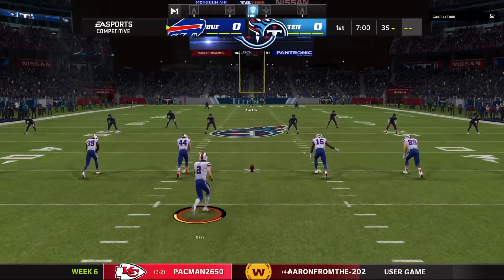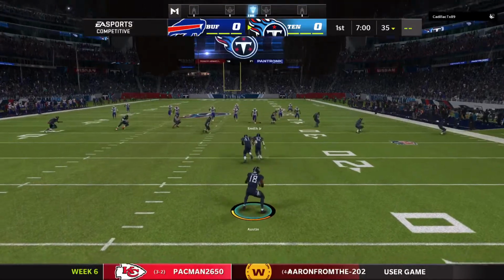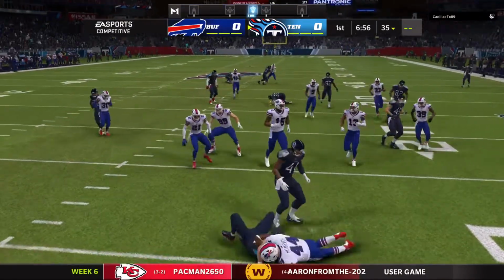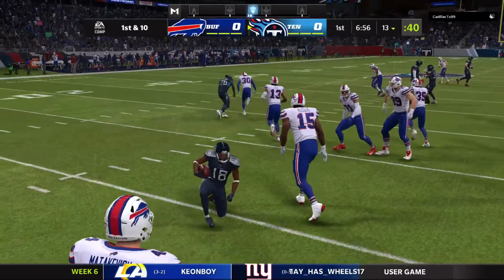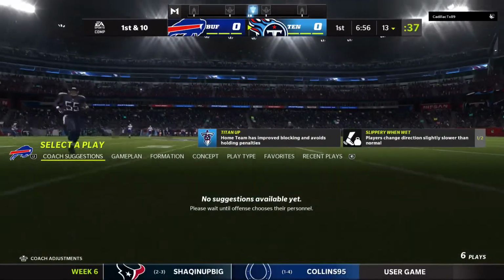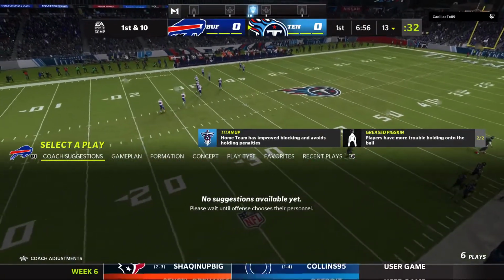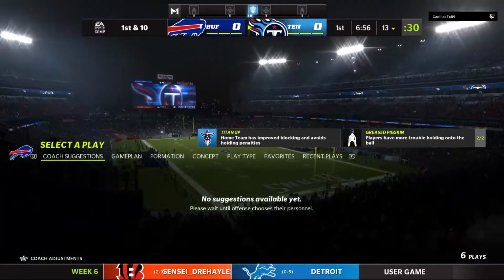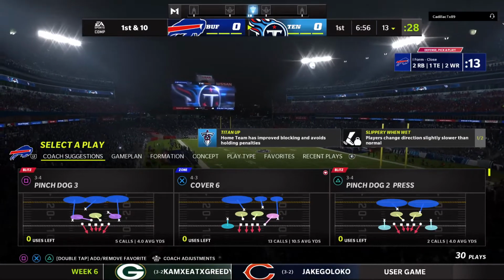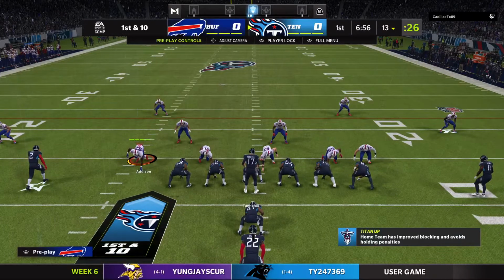Set to go now in Week 6 of the NFL season, and we are underway on EA Sports. Pulls it in at the 13. And he's only going to make it to the 13-yard line and no further. From the 13 now, they work on 1st and 10.